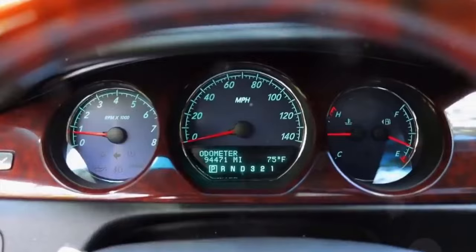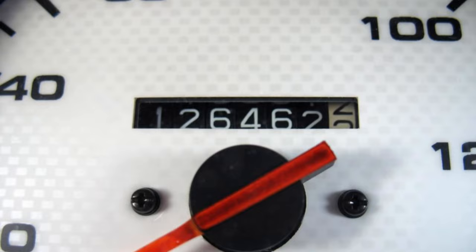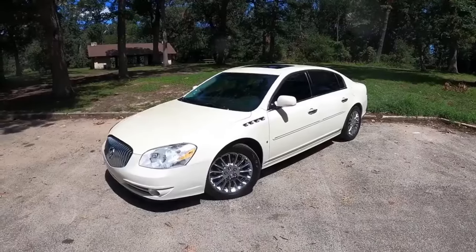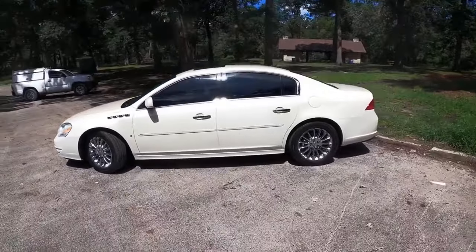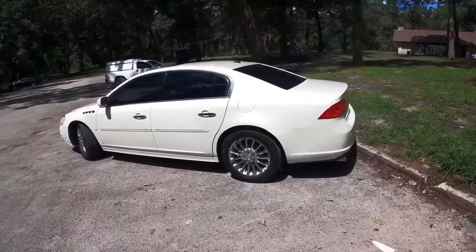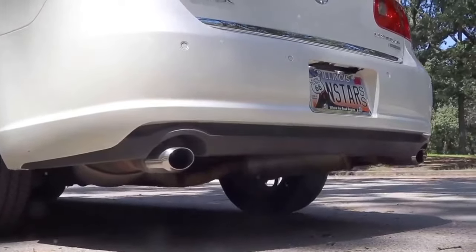In the real world, Lucerne owners have reported high mileages with minimal issues. One owner even crossed the 160,000-mile mark with only minor problems like a slipping transmission and a faulty wheel sensor. This kind of longevity is what makes the Lucerne a standout.